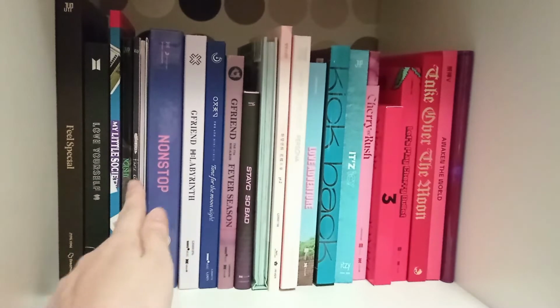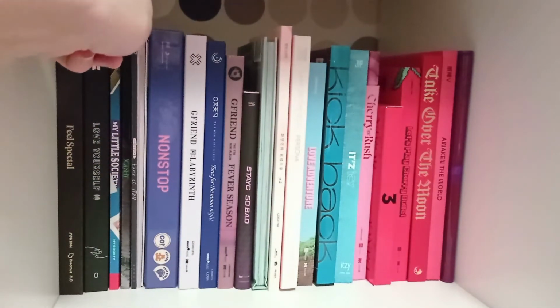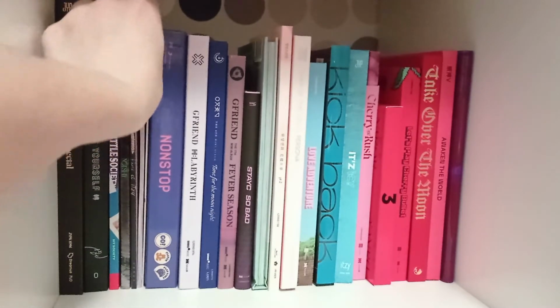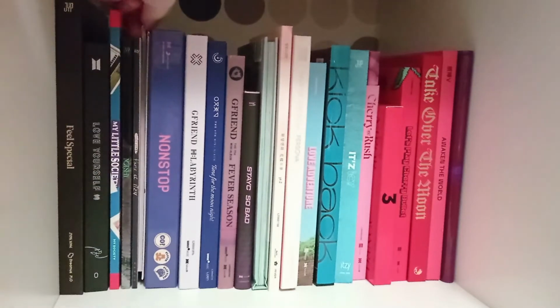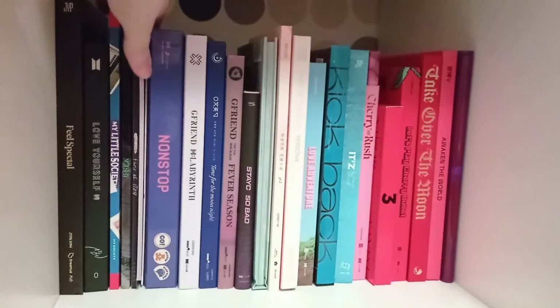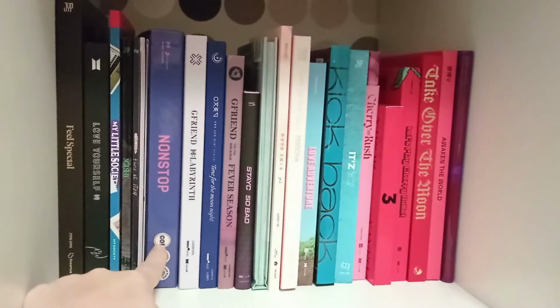There's their little photo books, the Paris one right here, and the one that came with It's Icy, that is kind of stuck, I can't get it out, but the Dala Dala concepts, a serve. Then we have Oh My Girl's Non-Stop.